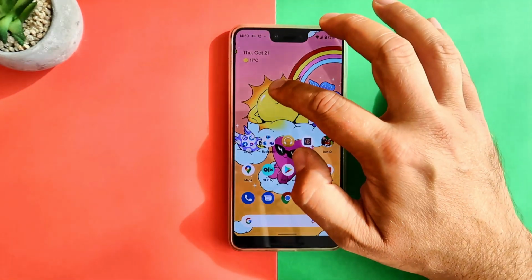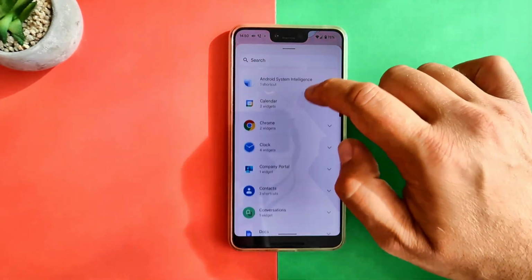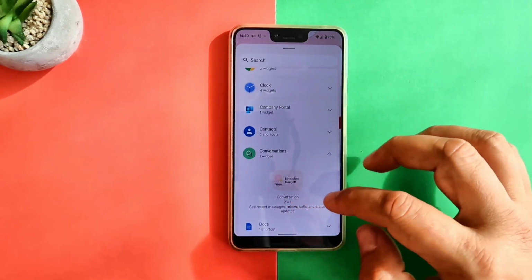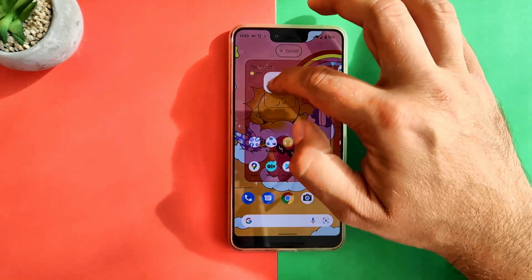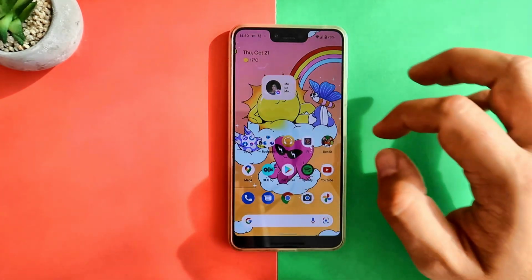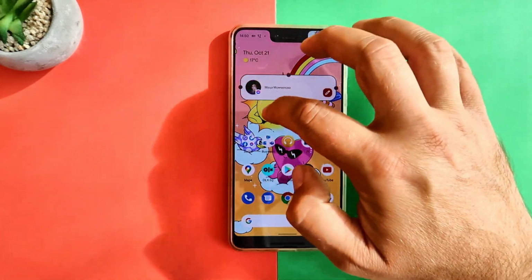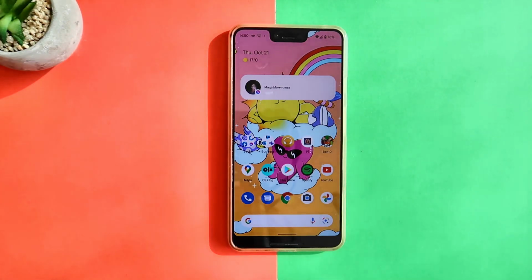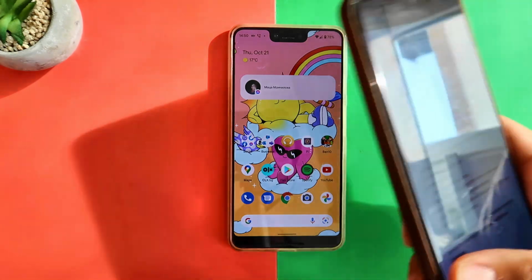Now just for me to be sure, I'm gonna go one more time to widgets. I'm gonna go inside conversation, see here, see recent messages, missed calls and status updates. So it should actually be showing even more information. So let me choose this one here. I'm just gonna put it like this. Now if somebody calls me, guys, this should be shown here as a missed call. And you know what? Let's try that one.